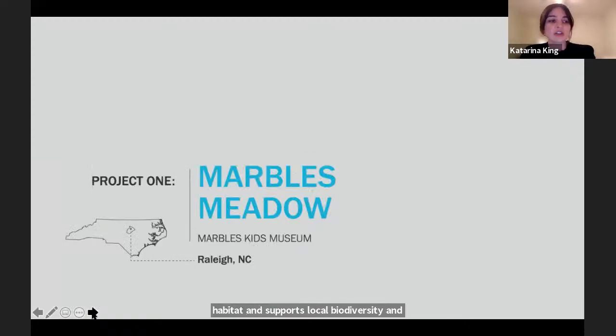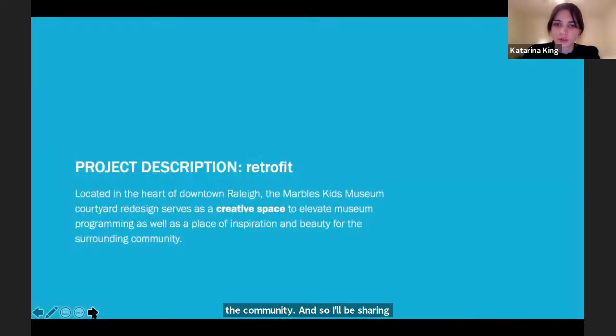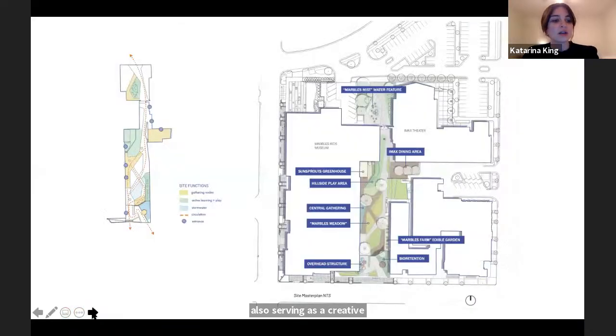And so I'll be sharing 2 projects today. The first is in an urban context at the Marbles Kids Museum in downtown Raleigh, North Carolina. The goal of this project was to redesign the existing courtyard to improve its ecological function, while also serving as a creative space for museum patrons and the surrounding downtown community.